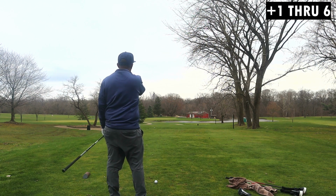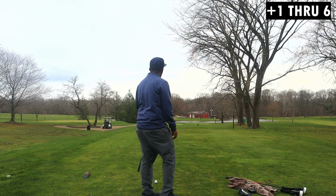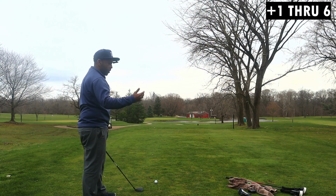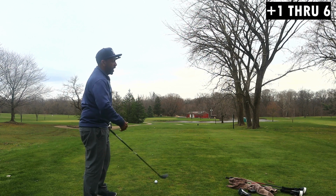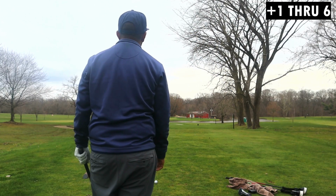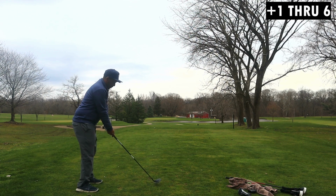We've got 178 to the pin, 166 to comfortably carry that water. I'm going to take a high wood, give myself a little extra. We've got 10% to play with. 178, 17 yards, that's 195. So there's no way I'm going to hit this high wood here, 195. So we gave ourselves plenty of room. Take it left of the flag. The wind's blowing left to right.